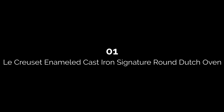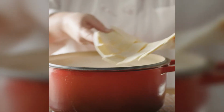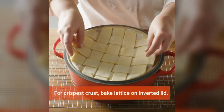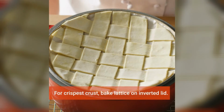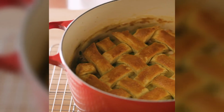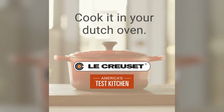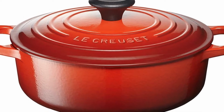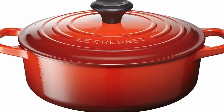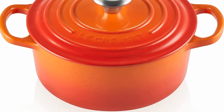Starting off our list at number 1, Le Creuset Enameled Cast Iron Signature Round Dutch Oven. The essential kitchen classic. From a 15-minute pasta ragu to a slow-cooked, fragrant stew, from tender, juicy roasts to freshly baked bread and cakes that rise to perfection and bake evenly, the round casserole is ideal for a wide array of one-pot recipes. Especially designed to enhance your cooking, the cast iron casserole distributes and retains heat evenly, ensuring everything you cook will taste even better than you imagined.